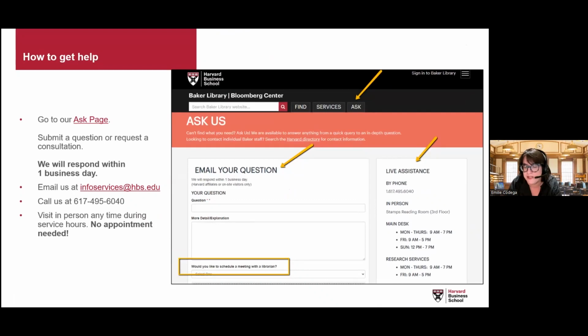We try our best and normally do respond within one business day. So if you send it like Friday afternoon at 4:30, you might not hear from us again until Monday. But otherwise, it'll be fairly quick. And then you can email us, you can call us, and definitely visit us in person. There's always a reference librarian available to talk to, especially in the summer right now.